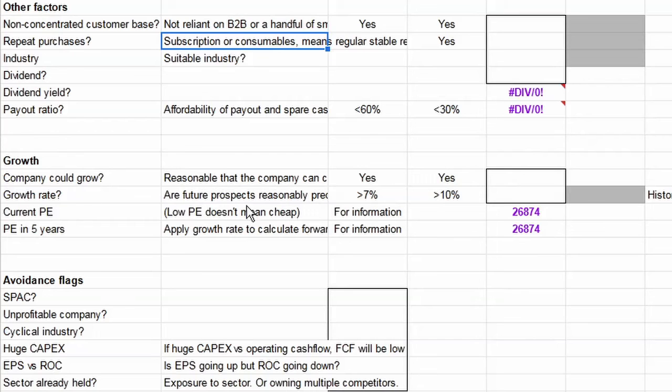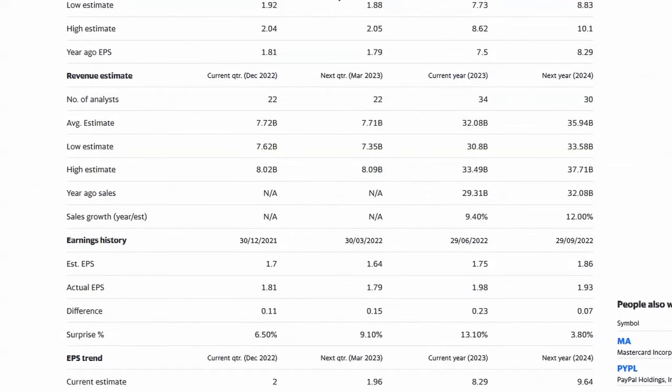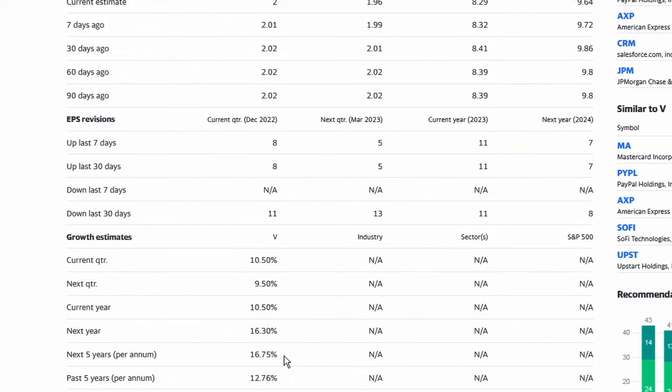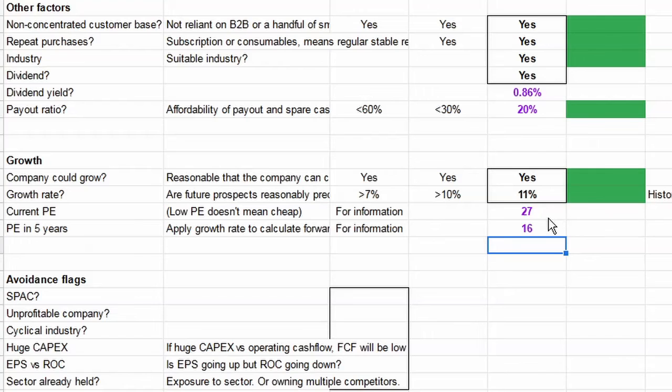And then in terms of the growth, could the company grow? Yes. Now the future growth rate, this will be interesting to see. As you can imagine, it's well covered by analysts. For the next 5 years, they're saying 16.75% on Yahoo, which is a very significant growth rate. Simply Wall Street is saying 11.5% for future growth, both double-digit percentages. So the current PE, just correcting the formula there, is 27, and the PE in 5 years could be just 16 if this growth rate is applied going forward, potentially.